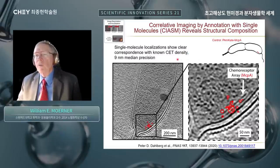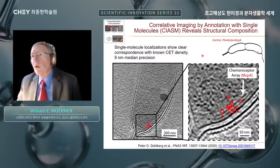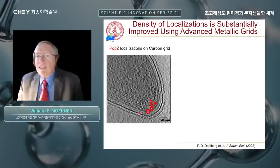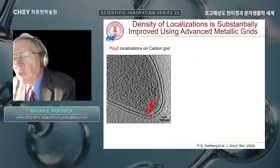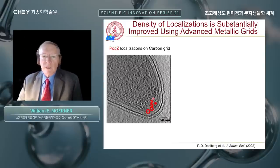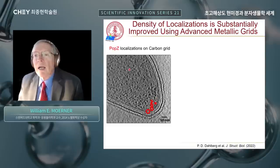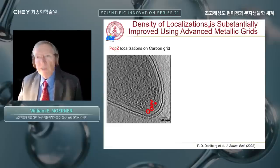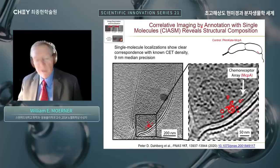Let's switch. So these measurements show there's a clear correspondence between the two, meeting the control that we want. Let's switch now to the special structure at the edge, at the end of the cell, that ribosome excluded region, which has proteins in it. One of the proteins that's known to be there is called PopZ, but I want to show you what we see when we image PopZ with this technique.